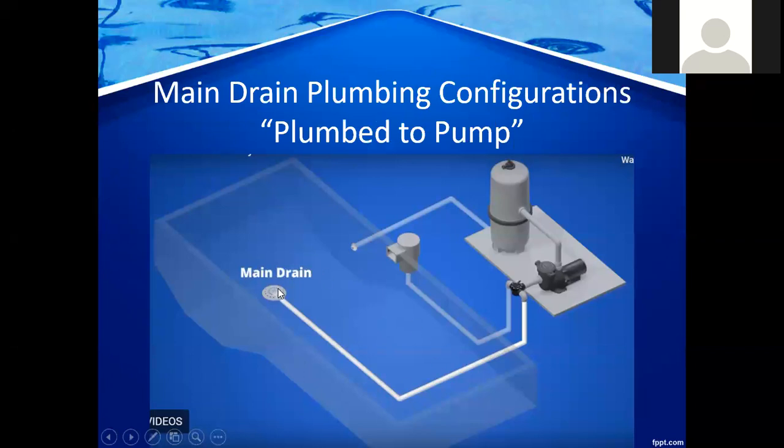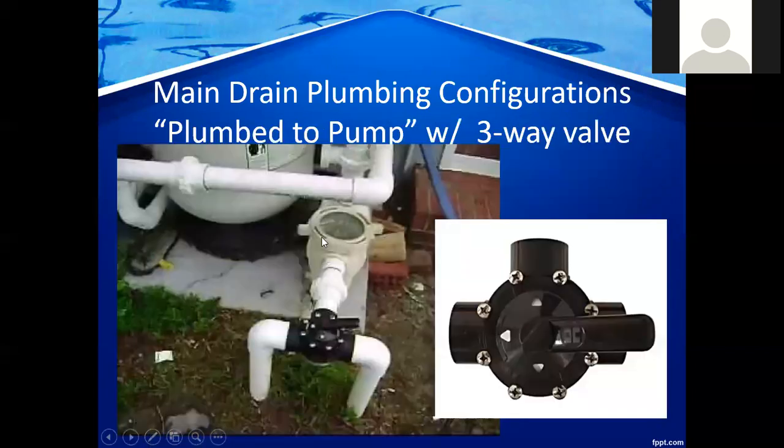And then you can have the main drain where it's plumbed directly to the pump. And then on the suction side of your pump, you can either have a 3-way valve that can choose where you want to draw the water from: the skimmer, the main drain, or both simultaneously. Here's what it looks like in real time.